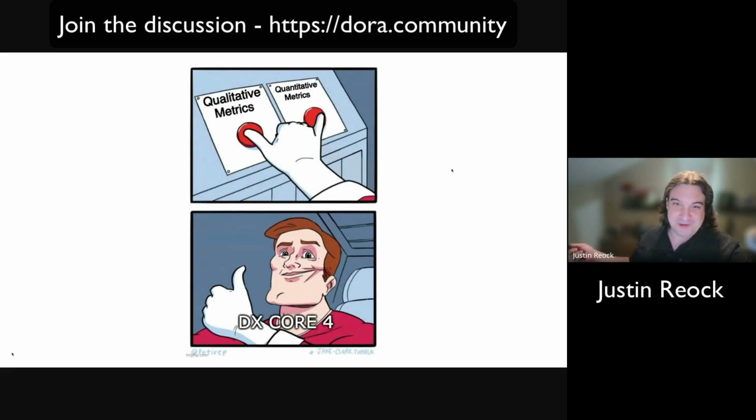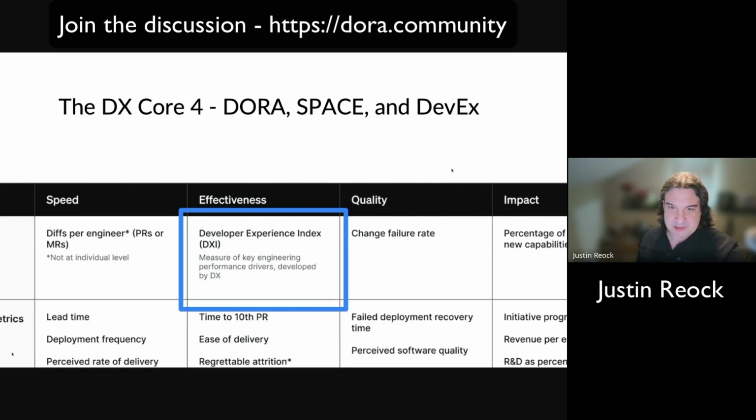So now we can do this, right? The DX Core 4 is going to give us a nice blend of qualitative and quantitative metrics that allows us, again, to form this fuller picture. So what is this Developer Experience Index? It looks at 14 different data points, which we'll look at in a moment. And it uses linear regression and averaging, and normalization, to come up with a 0 to 100 scale of the quality of developer experience. And it really means like, how much friction have we eliminated?